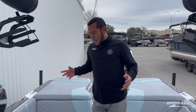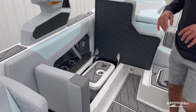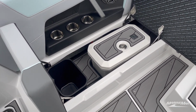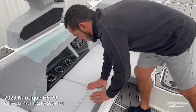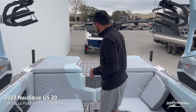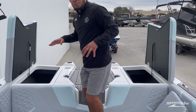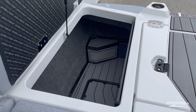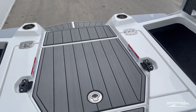Now for storage space, in the cockpit you have your cooler and trash can located on the starboard side there. Easy access with the flip of a cushion. All the cushions in Nautiques are mounted on stainless steel hinges, so everything's self-supporting. You see you've got plenty of storage space in both rear lockers, meaning that you don't have any ballast bags or anything. All of Nautique's ballast is subfloor.